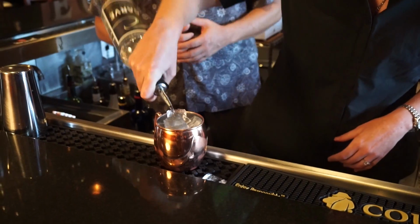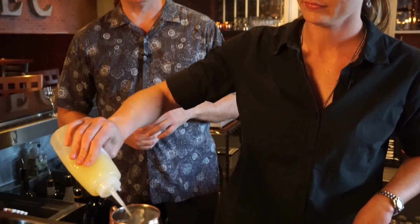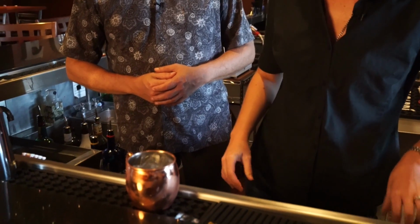And this is local vodka, right? Mm-hmm. Carved vodka made right here in Jacksonville. Not many people know that one. That's a fairly new distillery. They make a great vodka.